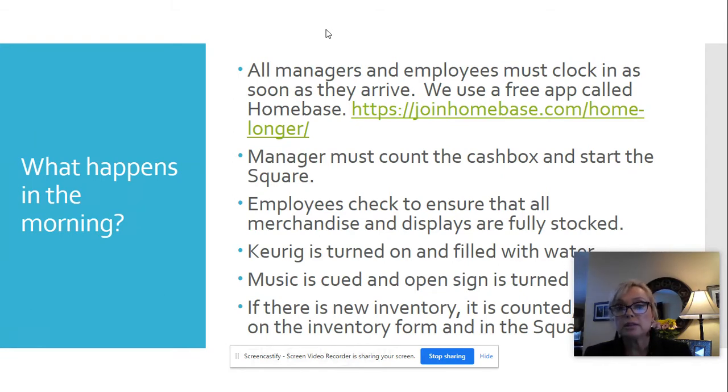However, I've been told that we also use a Square for our cash register, and I've been told that there is a similar software embedded within the Square where you can have them clock in. I've just been using Homebase all along, so I've just stuck with it. But the Square thing might be easier.